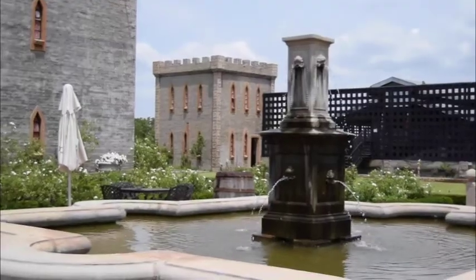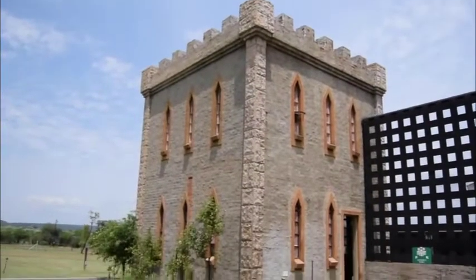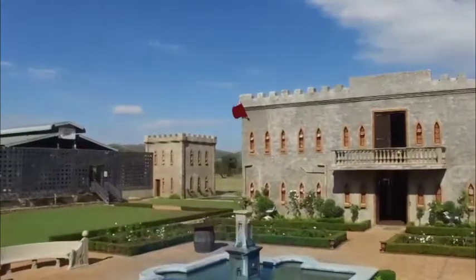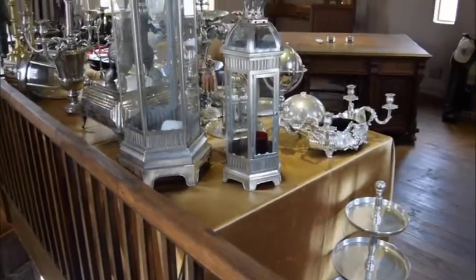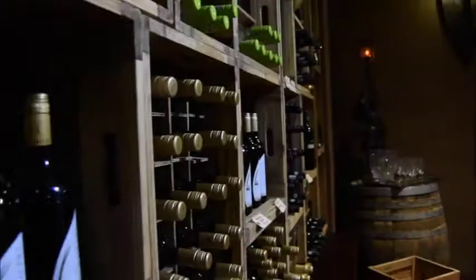Two square double-story towers either side stand guard over the entrances to the castle. Unlike the castles of yesteryear, where the purpose of the towers was to pour boiling liquids on an invading enemy, currently one is used as a private office and display area, and the other as a wine cellar.